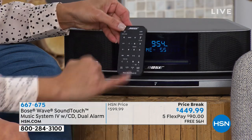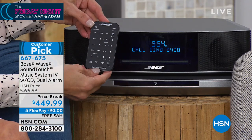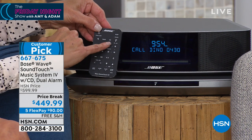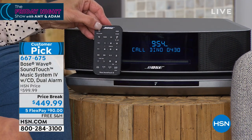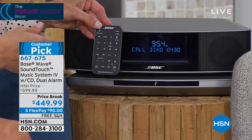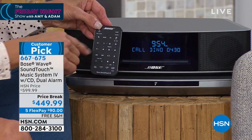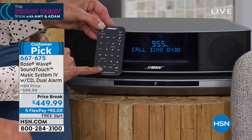Let me take you on a tour. This model has everything. I think the easiest way to delineate that for you is to show you. You've got radio. You've got CD. You've got internet radio. Here is your Wi-Fi. That means you can have 20,000 different channels that you have access to all over the world. Your Pandora, your Spotify, anything that's on your tablet, anything that's on your phone, connecting to your television if you have that Bluetooth. And this is going to also double as your alarm.